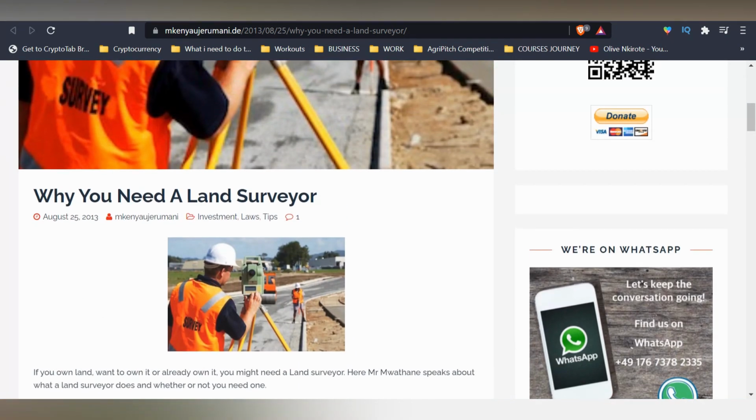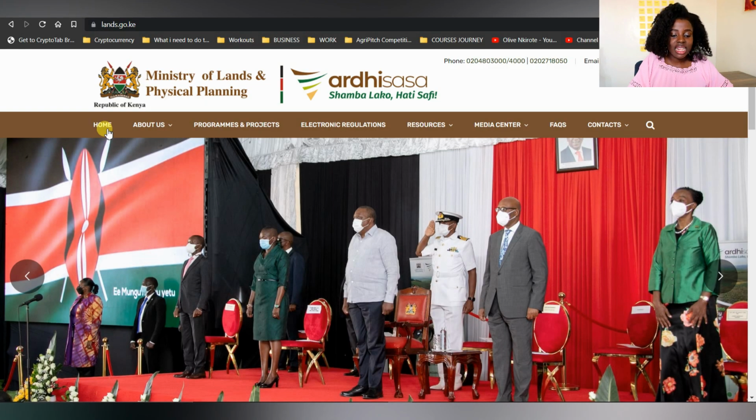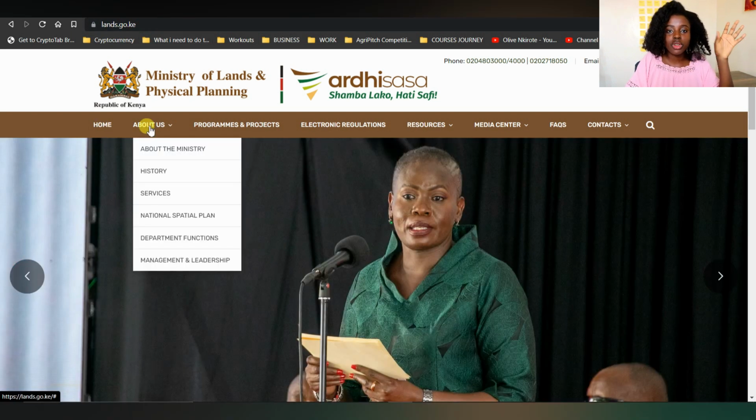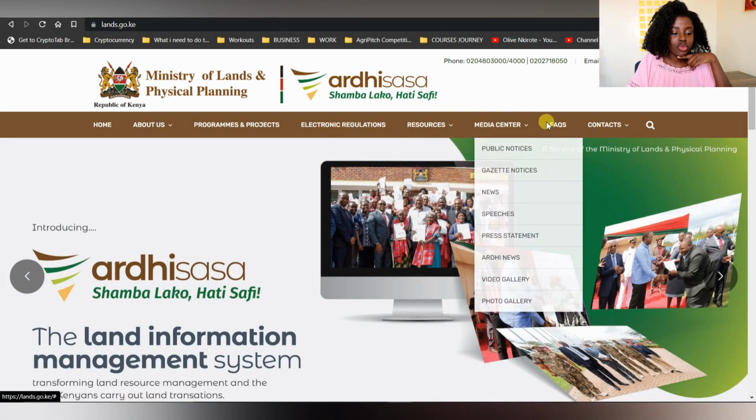So for now, let's move on to how you can access a genuine land surveyor. Another thing I have learned about surveying and mapping is that there are actually offices responsible for surveying and mapping, and I want to show you guys that right now. Currently, we are on a website known as lands.go.ke. This is the official Ministry of Lands website.